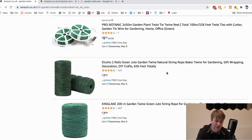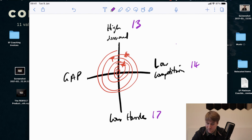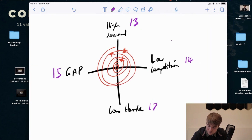So look, there's plenty of opportunities for gap in the marketplace. So you know what? I'm going to give it, because it's not like there's loads of issues, but there are issues, so I'm going to give it a 15. Let me try and be a little bit fair. Okay, these are my scores for the product. Generally, it looks pretty good. It's not too crazy. It just looks like a pretty good product.